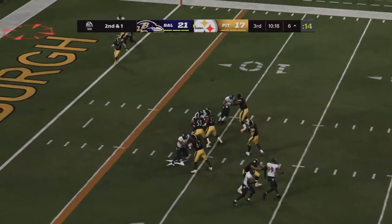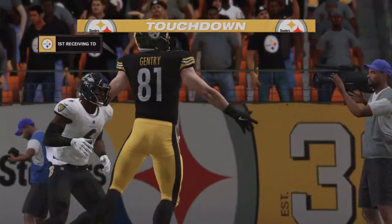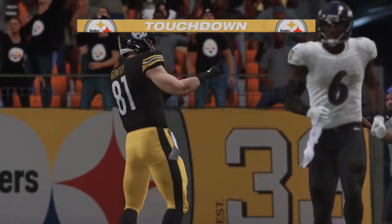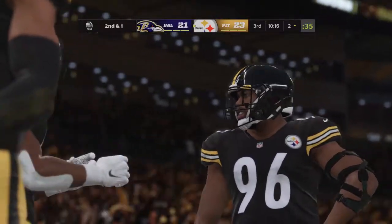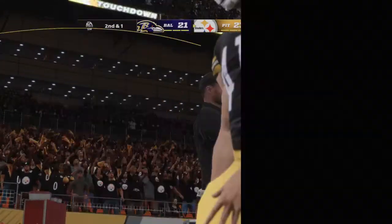Now it's Roethlisberger. Got his man. It's caught for a Steelers touchdown. Zach Gentry there to make the grab. And the Steelers have once again taken the lead.